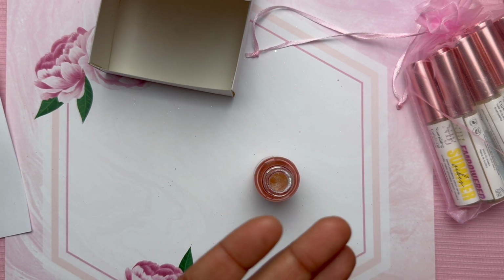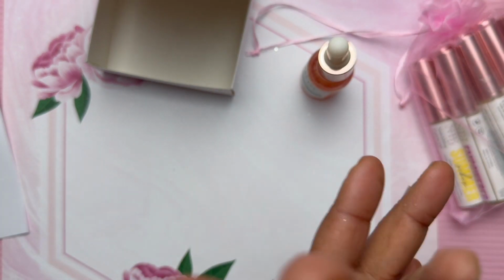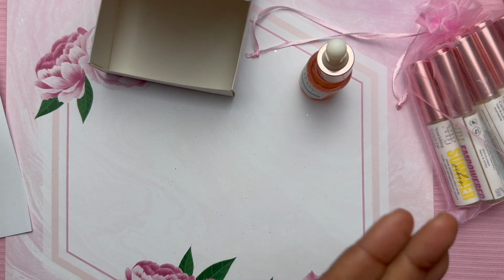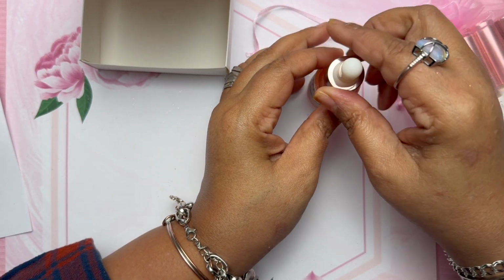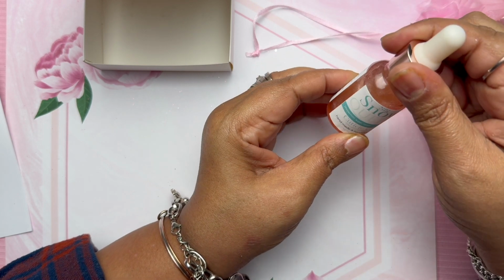Oh, okay, so this is, you can smell. Definitely, it's a subtle hint of peppermint. Oh, it smells good. It's not a very strong smell. Like, the peppermint doesn't overpower the vanilla or the buttercream. It's very subtle, but you can smell it. But it's a sweet smell. And I am, like, obsessed.